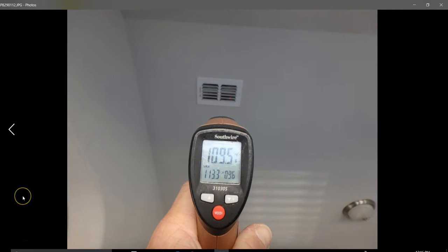Any questions? AC, roof, irrigation. Broken irrigation, yeah. Sprinklers and devices, appliances. Okay. Yep. Good. That's it.